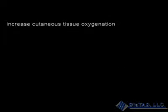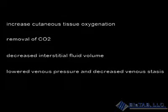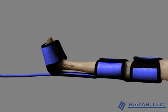During compression treatment, the physiological mechanism showed an increase in cutaneous tissue oxygenation, removal of CO2, decreased interstitial fluid volume, lowered venous pressure, and decreased venous stasis, all leading to increased blood flow to the foot. Treatment of venous ulcers secondary to venous insufficiency showed an increase in healing ulcers by 17.7% area per week.